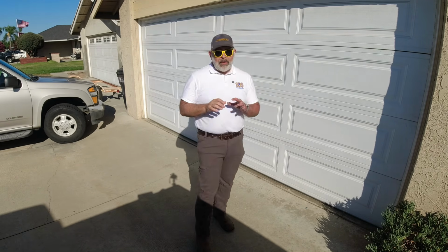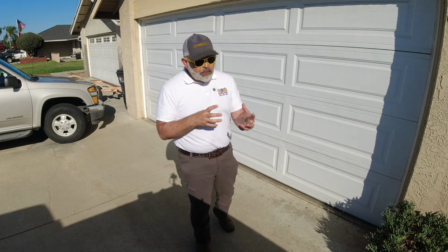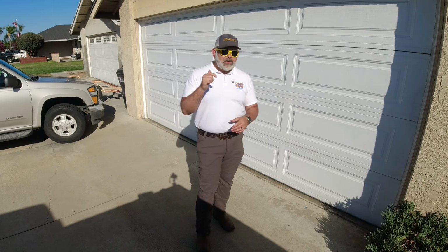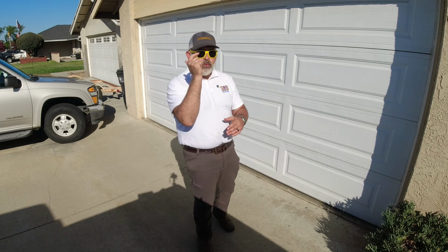Now, of course, when you are considering a garage door, you probably also want to get a new garage door opener. And not all garage door openers are one and the same. In fact, there's one wall mount garage door opener that I think is completely awesome. For me, I think it's the best wall mount garage door opener that you can get right now. So if you're interested in that video, check out that video right there.